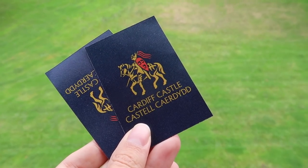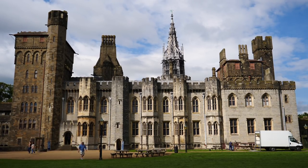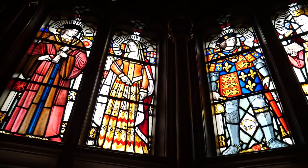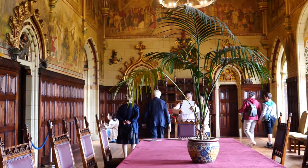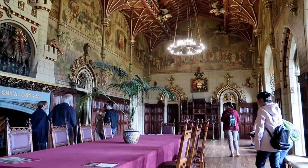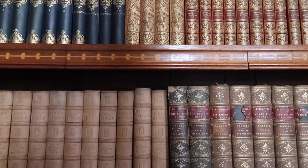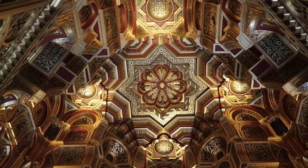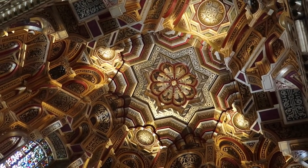We started our visit of Cardiff Castle with a self-guided tour of the castle apartments. This is the newest looking part of the castle, as it was renovated in the early 19th century in the Gothic Revival style. As part of the tour, we got to see the banqueting hall, the library, and a few different rooms, but the place that really caught our attention was the Arab room, designed in a Moorish style, which is quite different from the rest of the rooms.